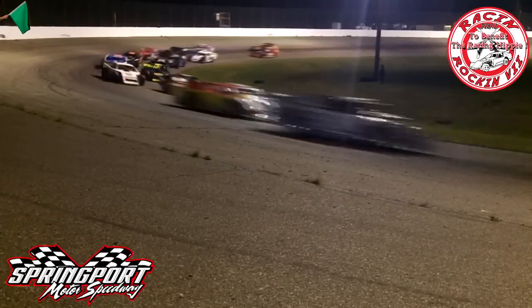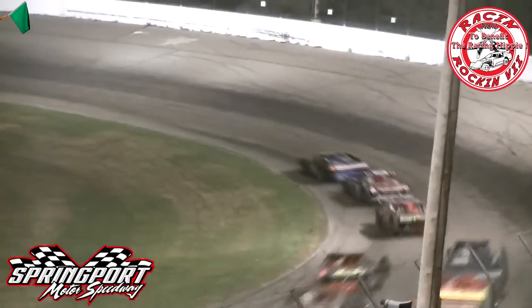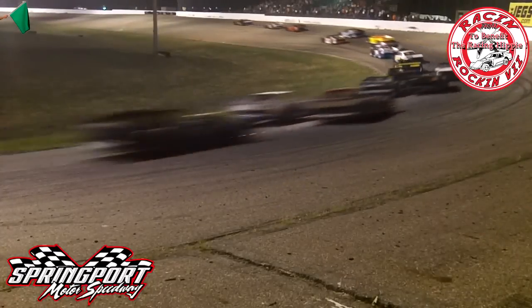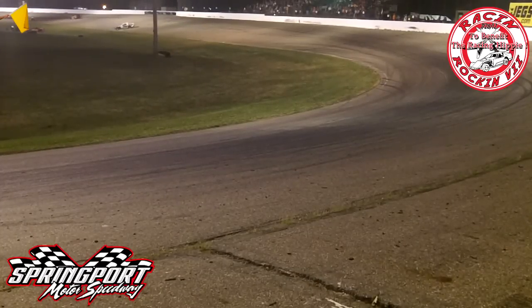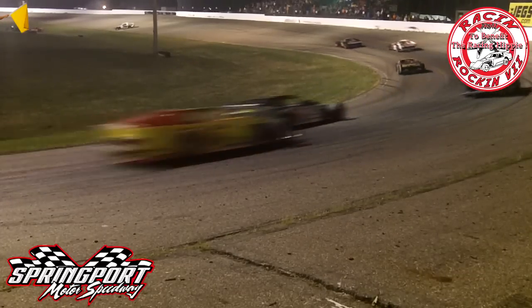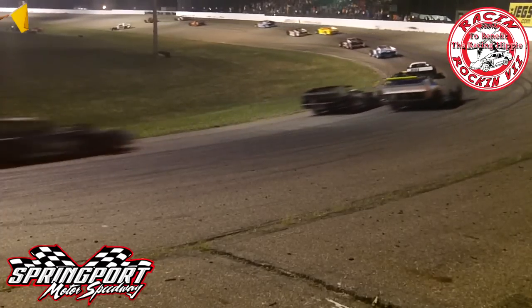Chance Rice gets the advantage off of turn 4. Ozanich second. Kyle Drake is third. Wheel to wheel between Clemens and Ullman once again. Trouble turn 2 down the back straightaway. Dominique Van Wieringen down to the grass. Looks like Brian Rose also swept up. And that looks like the 89 of Tony Pastorino on the banking.